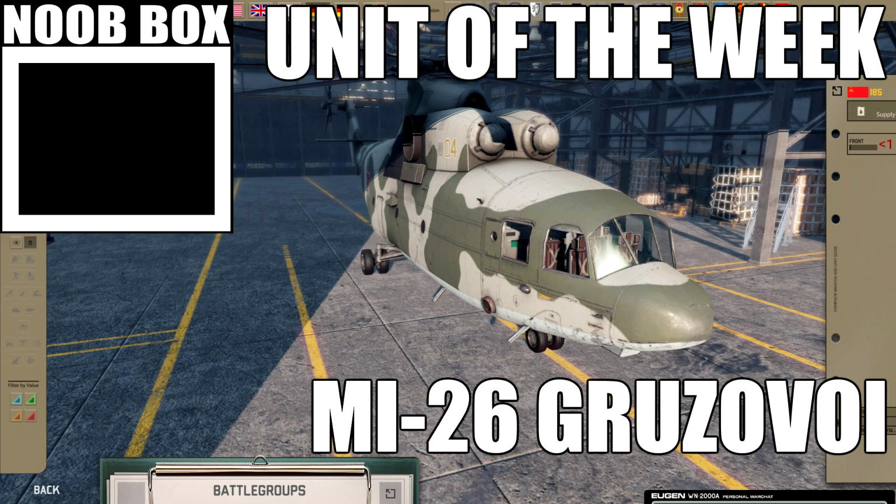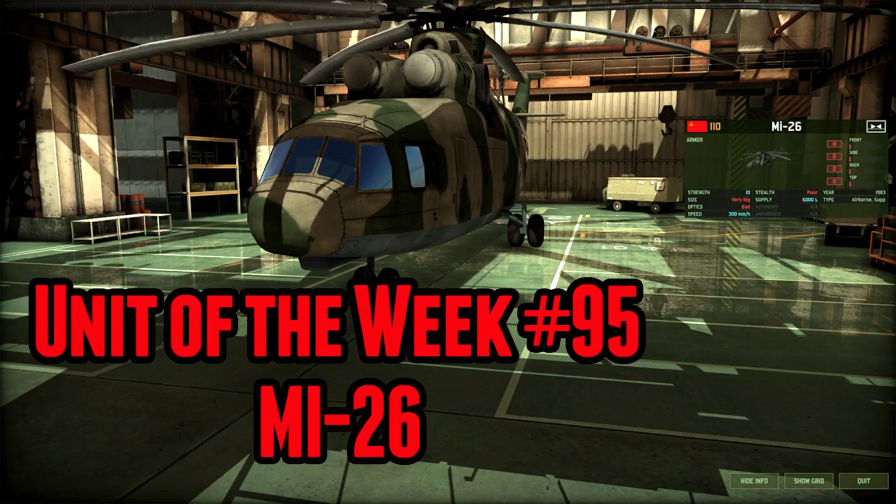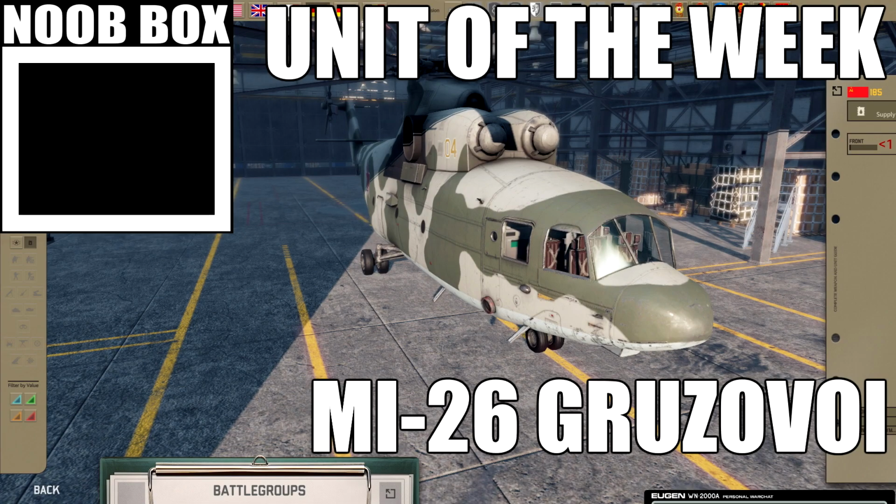And today we're going to be treading some old ground and covering a unit we actually talked about before in Unit of the Week number 95. So it's going to be a little bit of a refresher over, well, the past 6 years. Anyway, we're talking about the MI-26 Gruzovoi today.